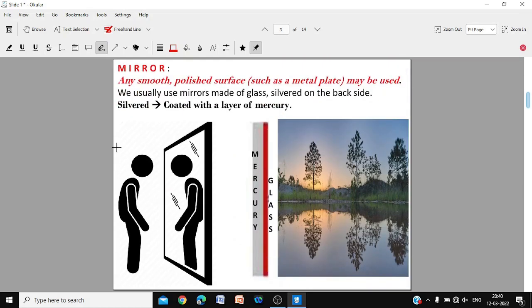Mirror. What's a mirror? Any smooth, shiny, polished surface can act as a mirror. It could be a metal plate, for instance, a brass plate or a steel plate. We usually use mirrors made of glass. It is silvered on the back side. So this is a mirror. This is the front of the mirror, and the back side is coated with mercury. This coating with mercury is called silvering.